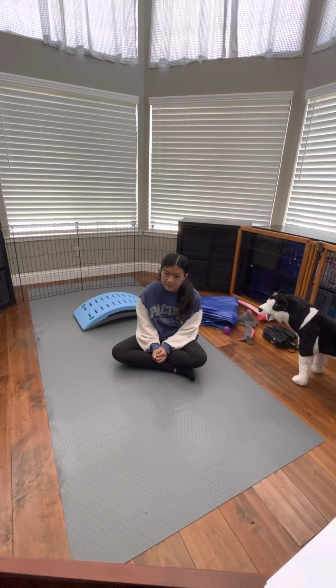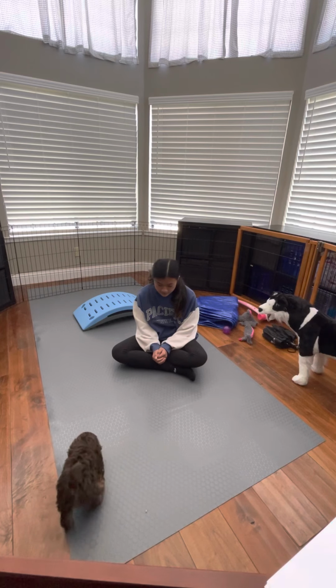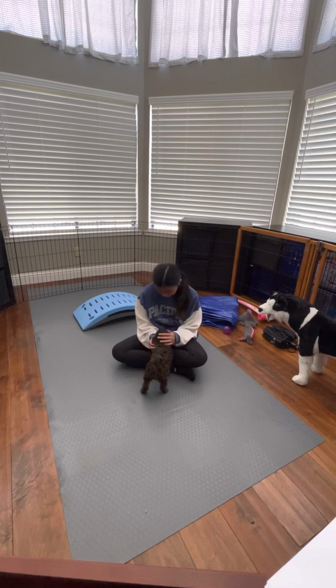Here's our puppy evaluation of Carys. She's approaching her evaluator gently. Not too aggressive, checking her out. She's never been in this room. Right now, her evaluator is just building rapport with her.